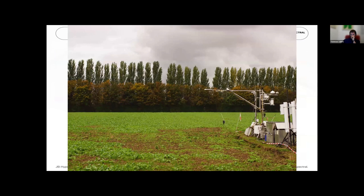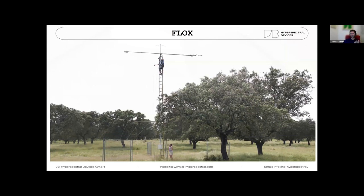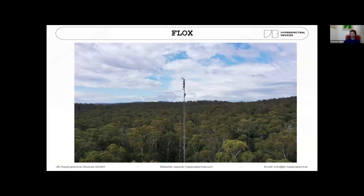Here, another example of an installation in an ICOS site. So consider that most of the instruments are installed together with the eddy covariance system, because one of the main topics is really to try to link the optical measurements with the flux measurements. Here, another example. In each figure, you can see that the sensor is a bit higher from the canopy. Here, another one. The previous one was in Kenya, in Africa, in savannah. Here is a savannah-like ecosystem in Spain. And this is one of the coolest pictures we have from the Tumbarumba site in Australia, where we have a pretty tall tower.